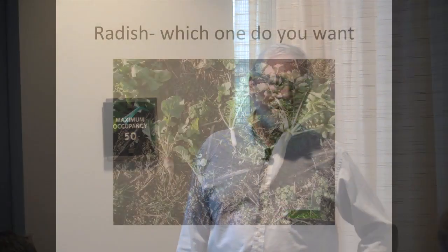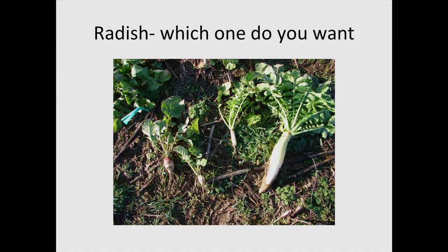Radishes, what I'm running into now is there's a lot of radishes on the market, and they're not always the radishes you think you want. But you don't ask for a variety, so you don't know. Okay? This is a radish, and this is a radish, and this is a radish, and this is a radish, and they're all planted the same day. Is there a difference between them? Significant. What happened? Guys asked for radishes.